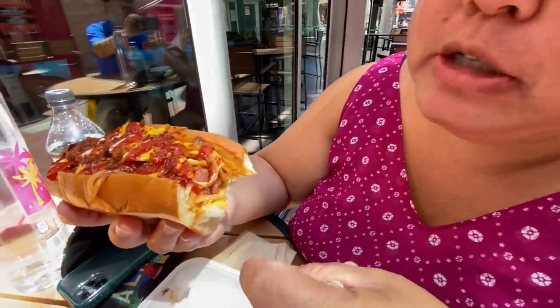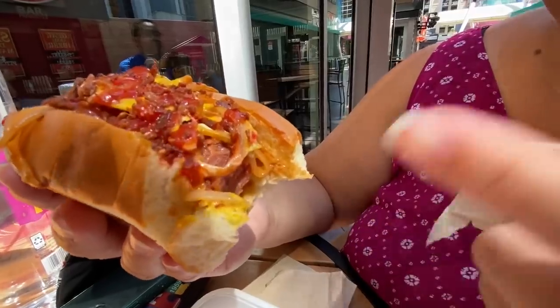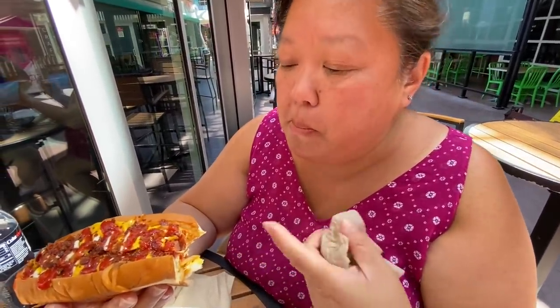Really good hot dog. The bun is really good. Good onions. I only taste the dog though. I don't really taste the ketchup and the mustard and the onions. That dog is a really good dog, but I don't taste the condiments with it. Kind of interesting. Give it a try, babe.